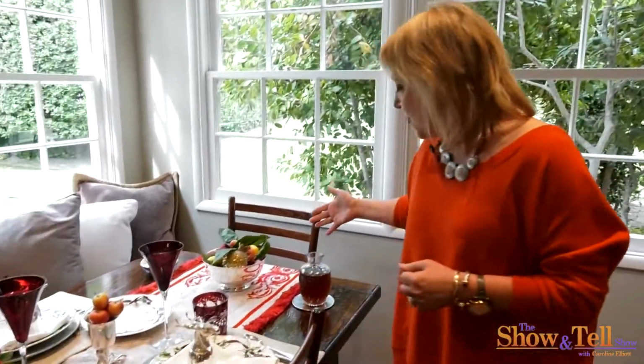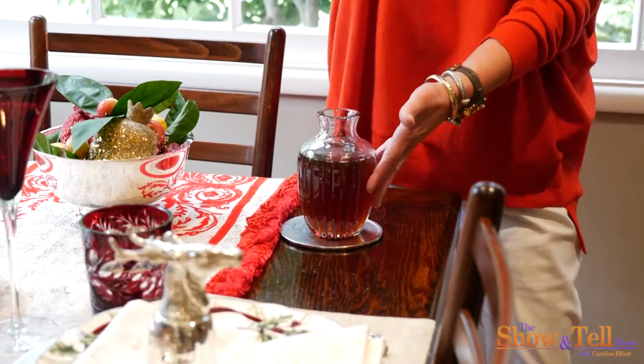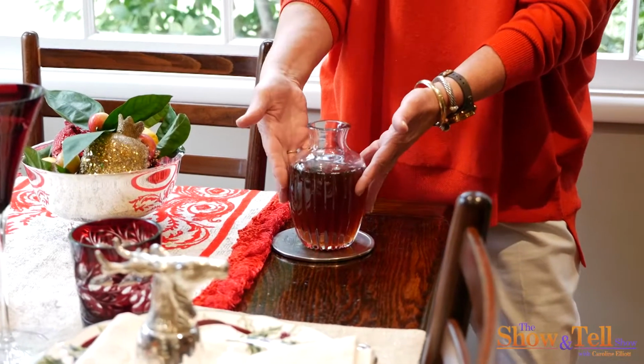And then change things up a little bit. Don't put your syrup on the table in a big jug. Put it in a nice carafe, and then put your juice in a beautiful carafe too. And pretty soon your whole family Christmas breakfast looks and feels special. It looks and feels special, and I think you made a really good point.